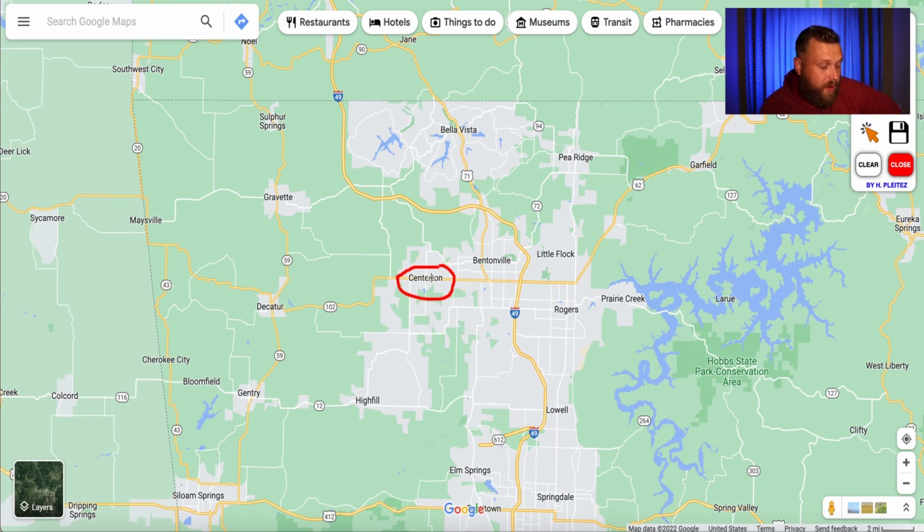A lot of people just live in Centerton and then commute and work in Bentonville because their boundaries actually meet. So it really feels like it's just one big city now. You don't even know when you've crossed over, honestly. But if you're in Centerton, you're talking a 5 to 6 minute drive and you're at the downtown square. So really, really cool. Obviously, there's a bunch of other suburbs too.